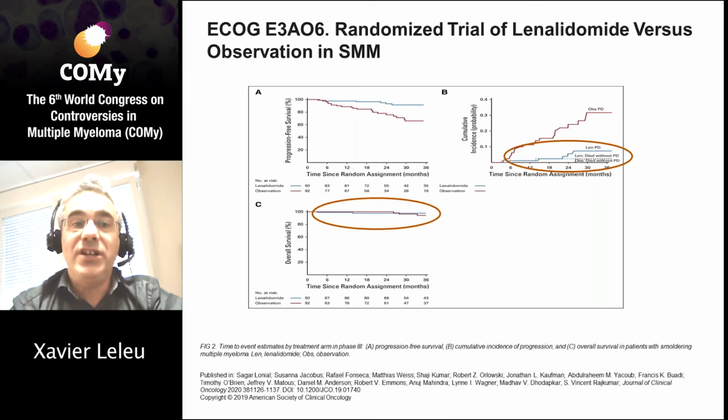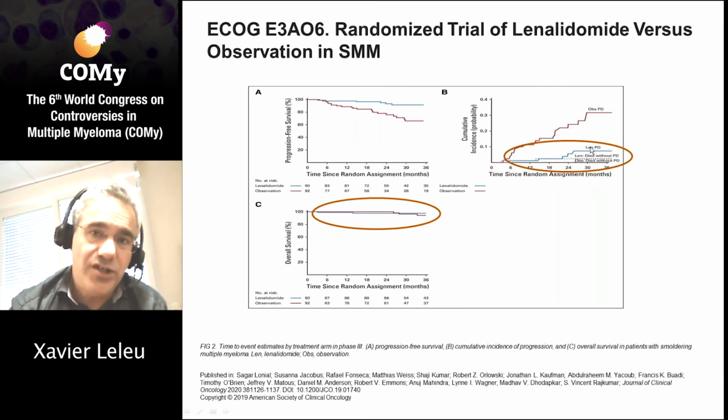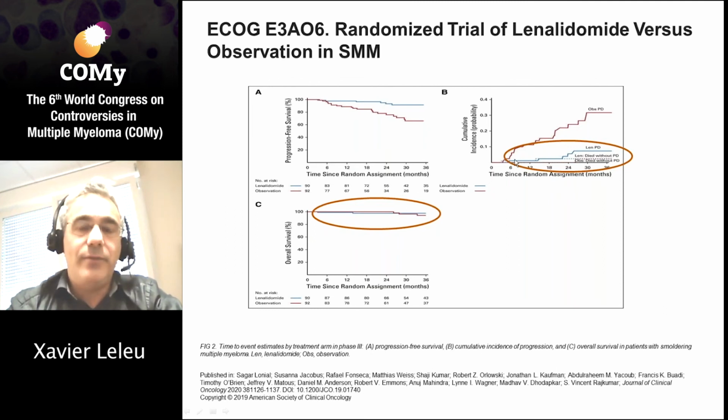However, there has been a more recent study that has probably better defined high-risk smoldering, with the more recent updated criteria. That study is online, available to you, I believe, in JCO. Published by Sagar Lonial, run with the ECOG, it clearly showed a benefit of single-agent Revlimid versus observation. You can see the progression-free survival of the two groups, lenalidomide largely on top compared to observation. And you can see the cumulative incidence risk of developing active myeloma, potentially with organ malfunction. I agree with that. Here, lenalidomide versus observation.